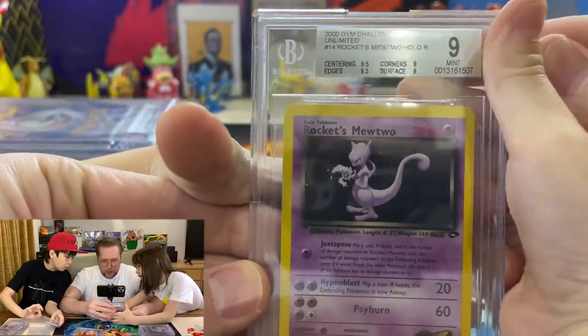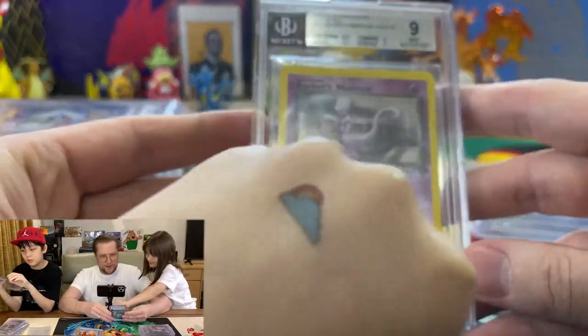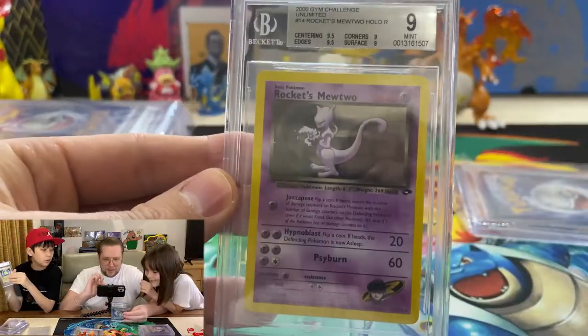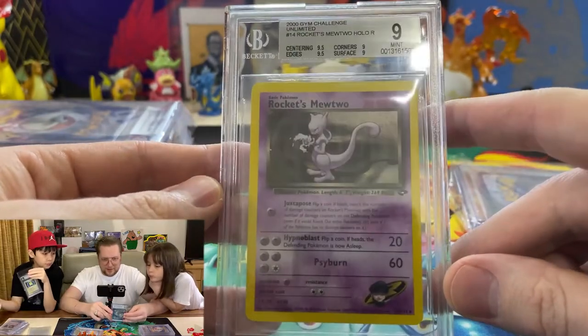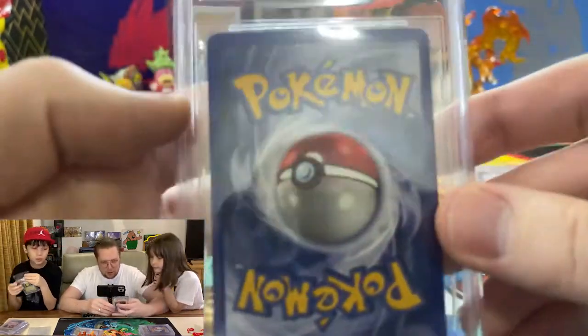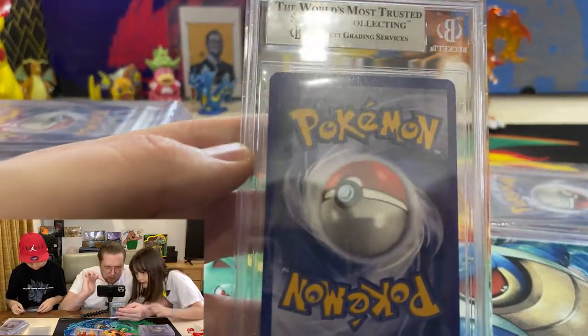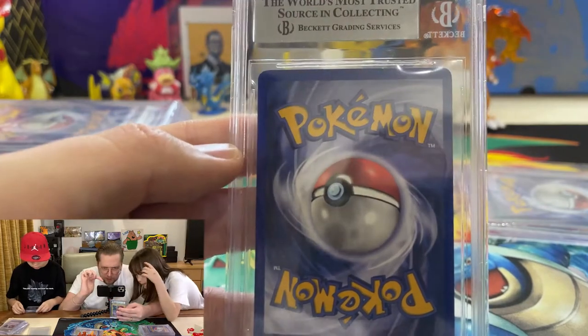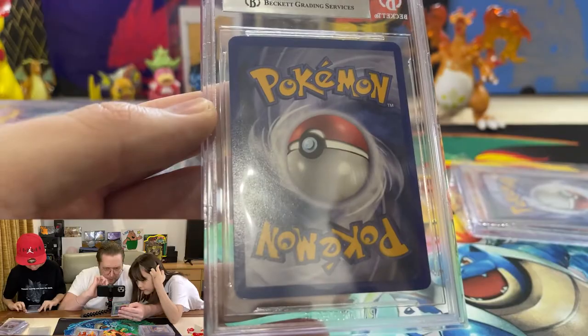Wow! Rocket's Mewtwo, and this one is a 9. But very nice tattoo. We are 0.5 short of a 9.5 on this one. Yeah. Damn it. So again, the corners though. The corners always have the dot up here. Yeah, it's a dot there at the top. And there's one here at the bottom.